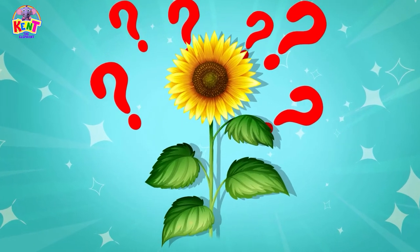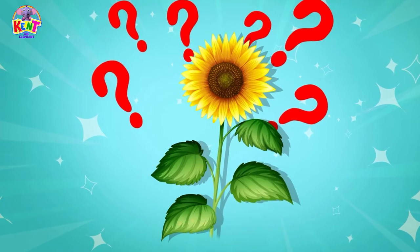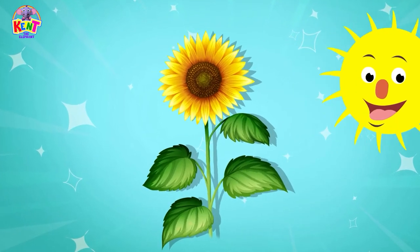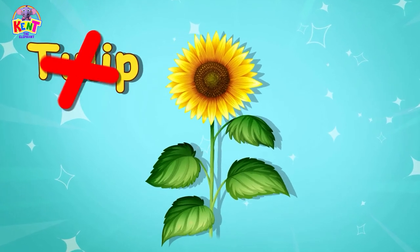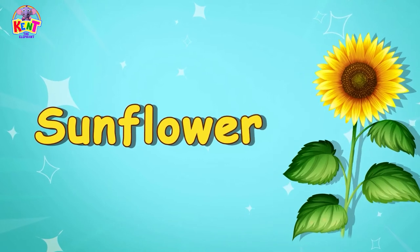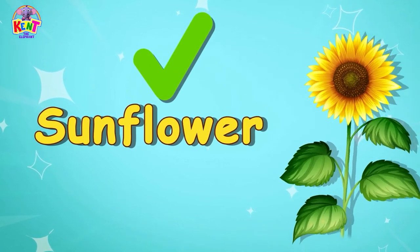What flower is this one? It's yellow. And it looks like a big sun. Is it a tulip? A rose? Or a sunflower? Yay! It's a sunflower!